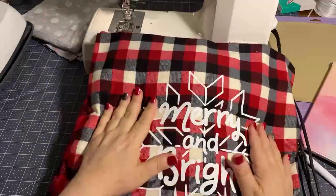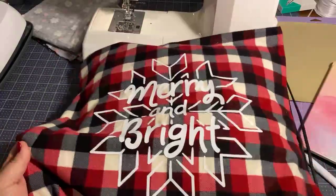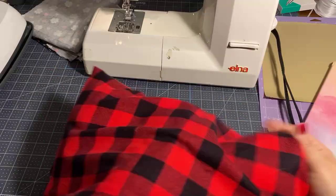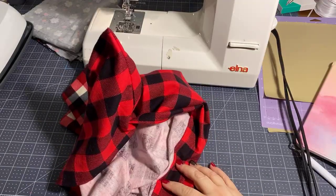By the way, this is the 18 inch. This is the 16 inch. And we're going to take it out of the pillow because we're going to decorate it. So we can do this just like this. I'm going to put the pillow behind me here.